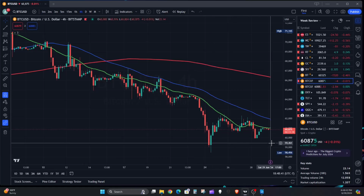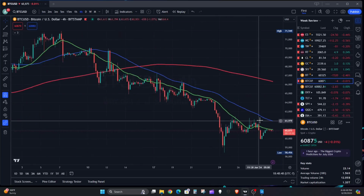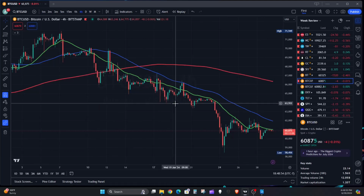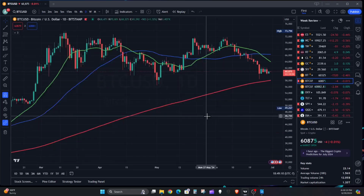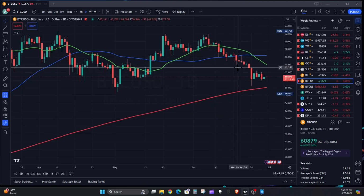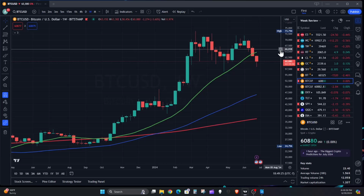So I think we're going higher from the looks of the 4-hour chart, because it failed to produce a new low. See, low, lower low, lower low, then lower low, came back up, and we failed to produce a new one. So we might be testing 66,000. So 66,000, that would be right around here, right at the 50-day moving average. But that could be in the course of the whole week.